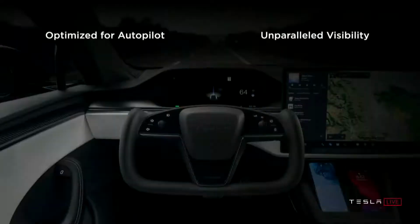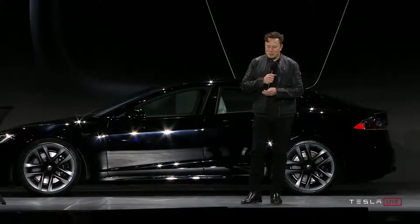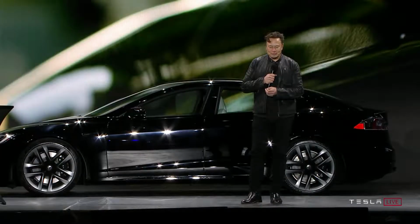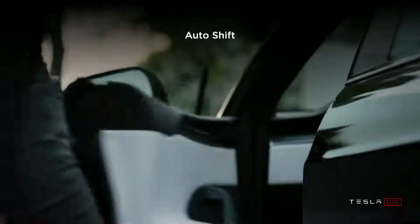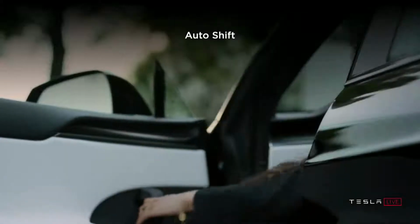We have this yoke steering wheel, which is a little different, but I think once you try it, you'll think it's great. The visibility of the main screen is super clear, especially for autopilot. So you can see the entire panoramic view, you can basically see the mind's eye of the car. It's really cool. And then we've gotten rid of the stalks. So, I think generally all input is error.